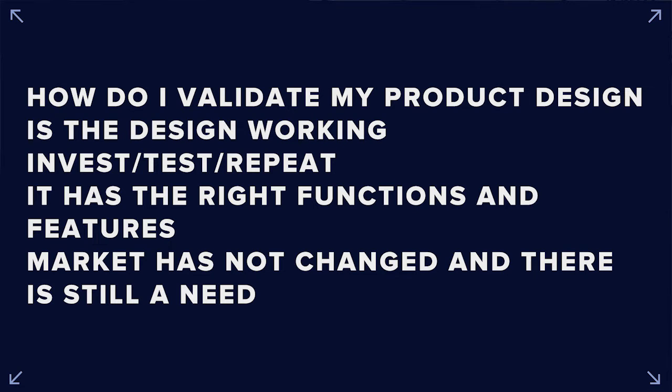And today I want to answer the question, how do I validate my product design? This is something that we work with clients on every project: how do we validate that the product design is working? We talked about this before, you do this invest test process repeatedly. You want to be validating and proving that your product is still good, that it works, that it has the functions and features that it should, that it still fits the market, that the market hasn't changed so much since you started, that it still is a good fit.